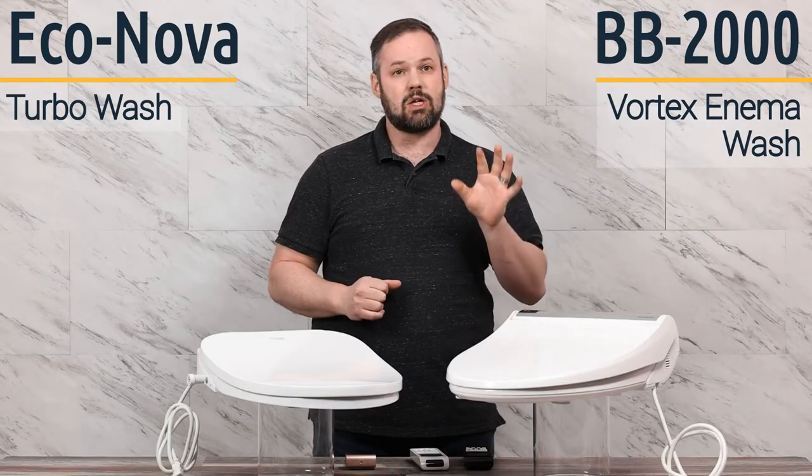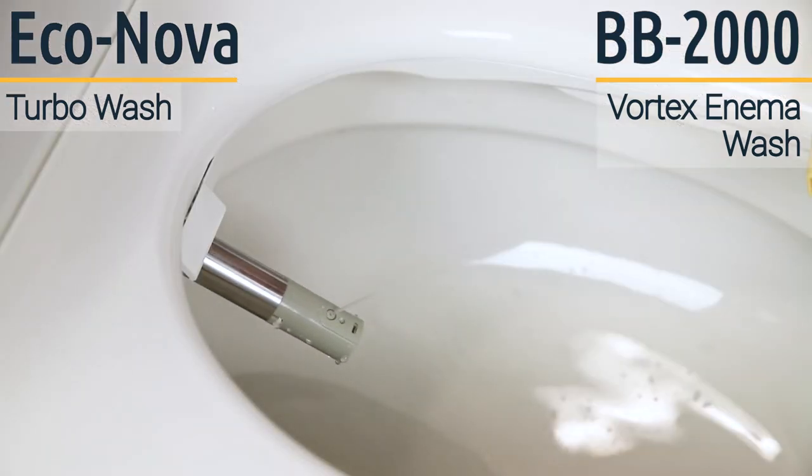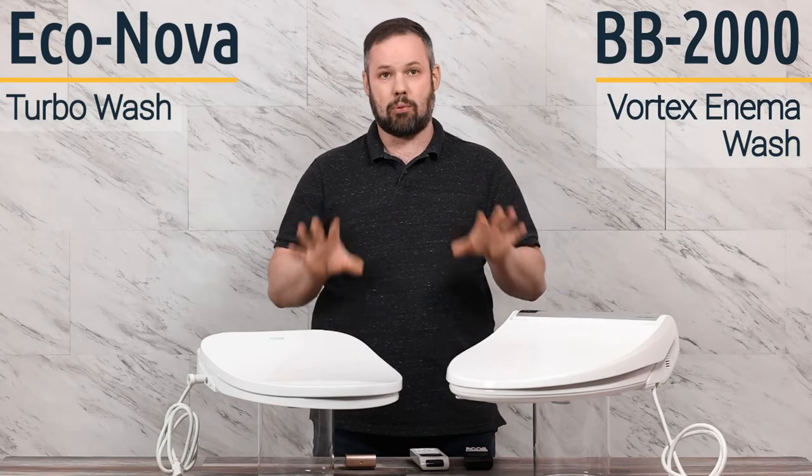The BB-2000 offers an enema wash, which is a unique wash that pushes water through the nozzle with hard pressure through the thinnest of the nozzle spouts in the nozzle. Neither of these offer user presets.